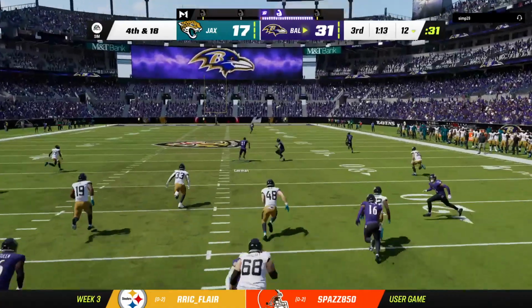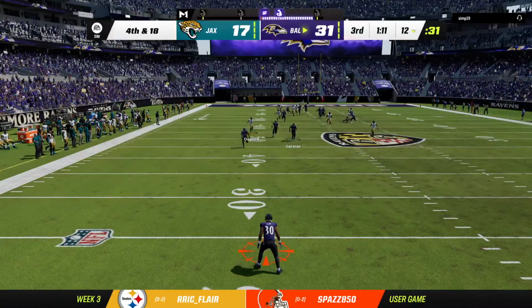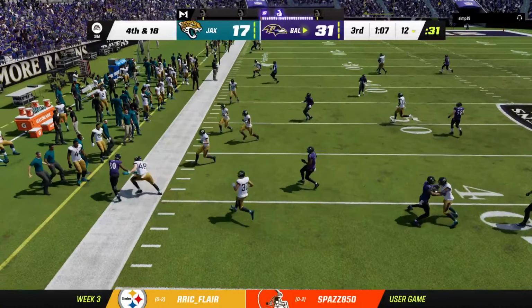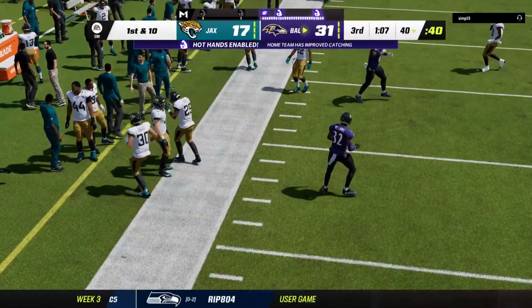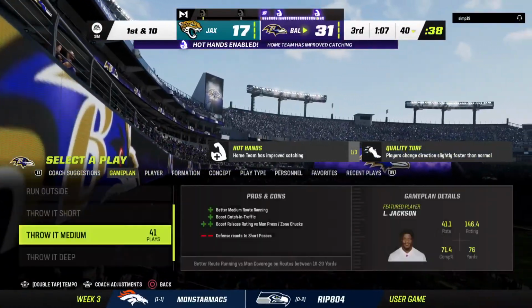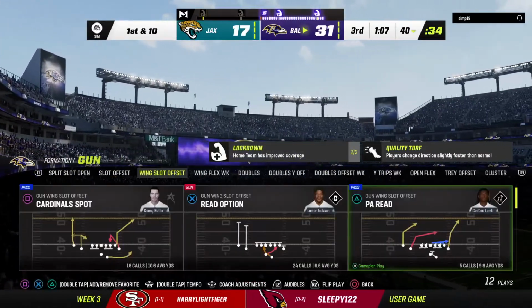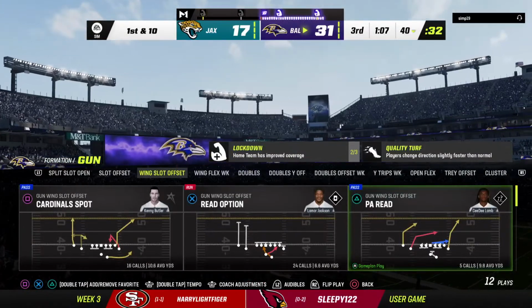And he gets this away, and look at this. This is a good one. It's taken to the 26. And he'll be out of bounds right at the 40. So a good punt there, but a very strong 14-yard return. And it will be 1st and 10 as they take over.